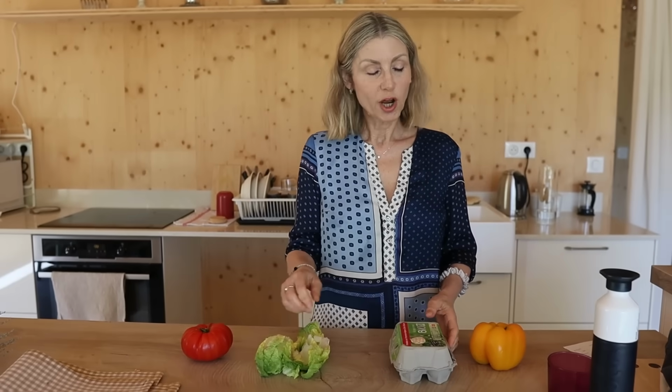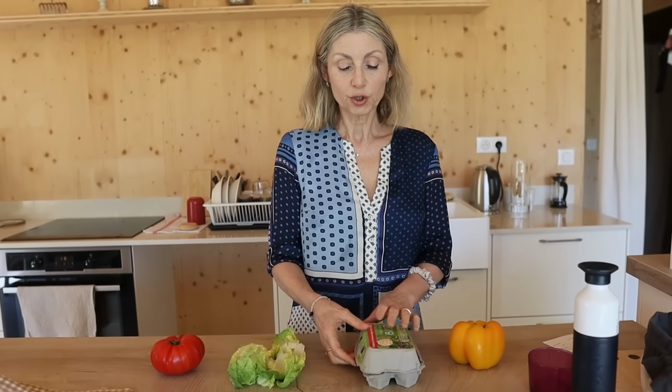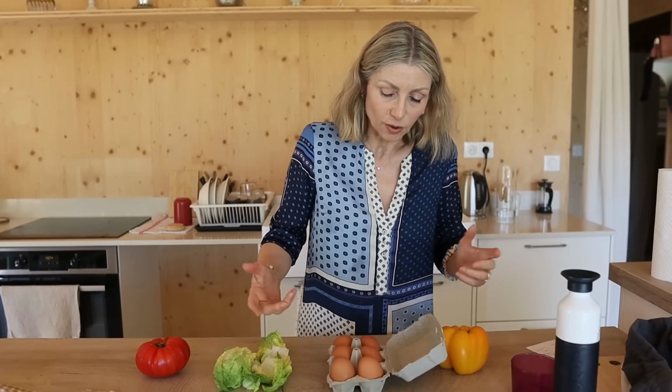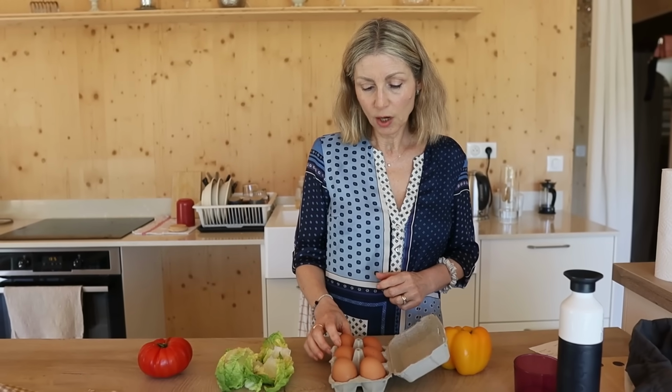So for lunch, I'm going to make a salade niçoise. I don't know if you said that before, Lucy, but the idea today is to cook or make some specialties from Provence. That's the idea. And the salade niçoise is very famous here and even around the world, I think, at least in some countries. And so first off, I'm going to boil some eggs for about 10 minutes.